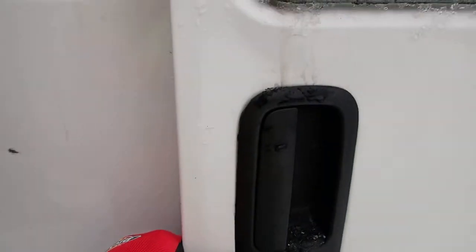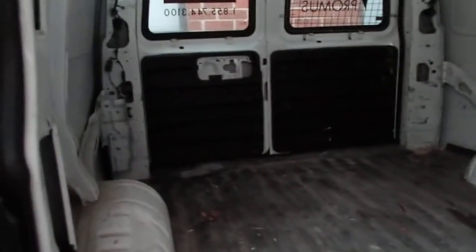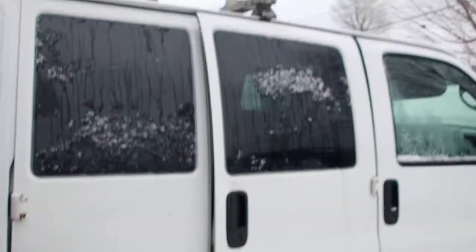The side entrance door, the bottom hinge needs to be fixed right there. So we'll just crack it open so you can take a look inside here. So anyways, this needs fixing down there. In the back, she's a shorter body, not like the other one, a longer body. This is the shorter body, I believe, by the looks of it. It's got the ladder rack up on top. Gotta get that hinge fixed, as you can see up top.